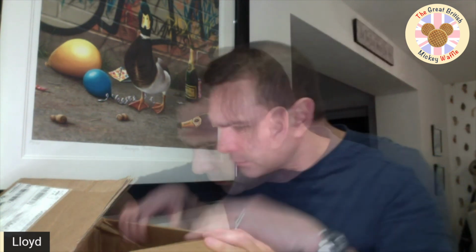Salt and pepper shaker, Disney parks again. I know you could probably get something like this licensed by Disney for quite cheap, but I don't know. It's nice to have Disney park stuff. What else have we got?